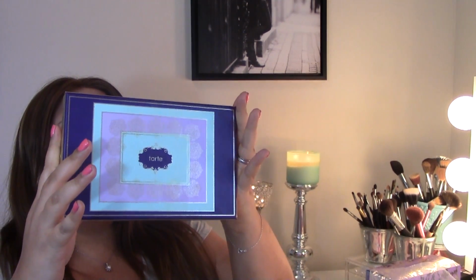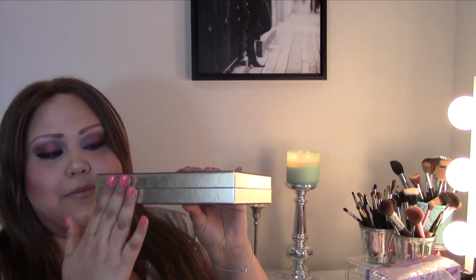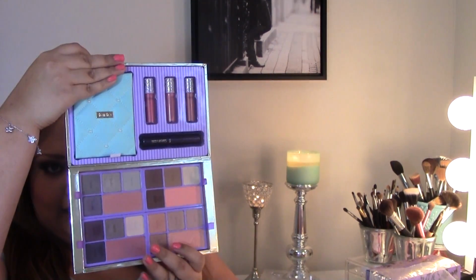But for now, I'm just going to show you what it looks like. This is the box, and even if you are done with all the products inside it, you can still keep this beautiful box for some storage. It's very, very nice, very, very pretty. And when you open it, this is how it looks.